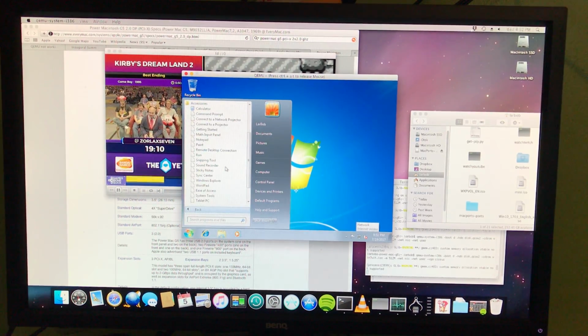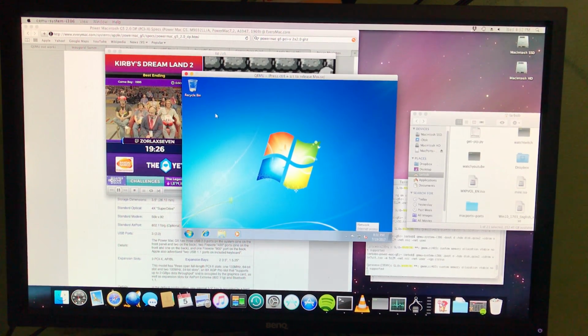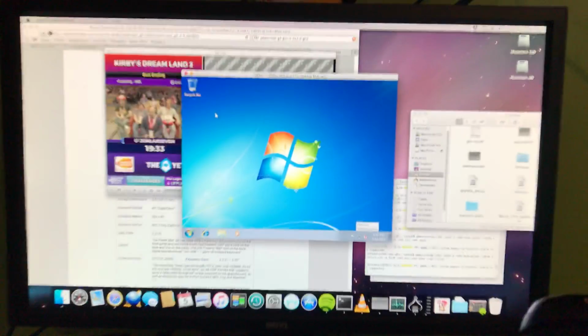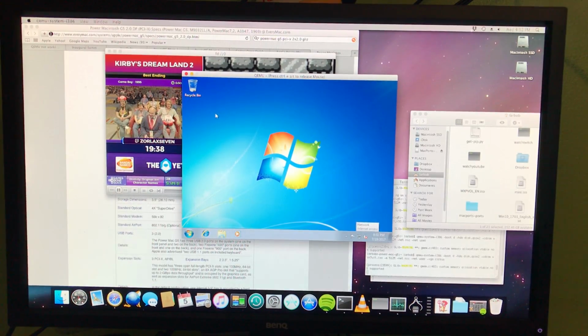Just the fact that this even works is kind of incredible to me. Come on, you can do it. And I plugged in my Zowie FK2 mouse and this Logitech headset that I use, and it works fine, both the microphone and speakers. So far it hasn't really been too hard.